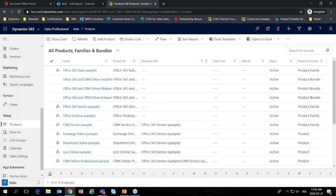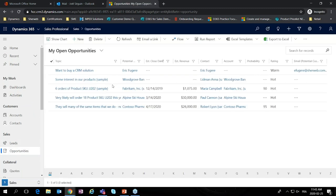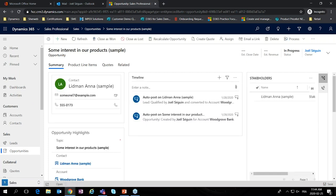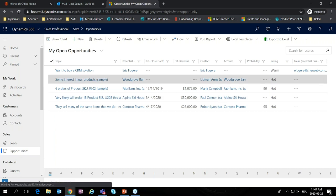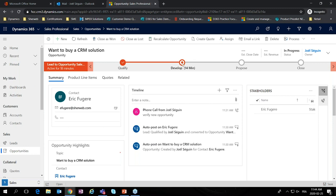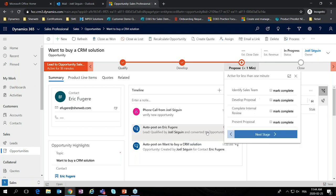So when you create a quote, this is where you come in. So let's say you are working on an opportunity right here, and you move it along. You remember that progress line that we had at the top? It's coming up. Give it a second. Let's go with Eric again. So you see, okay, the other one was closed. That's why. So we qualified him. Then we are moving him to the develop stage, where we find out his customer needs, propose solution, the stakeholders, competitors. Then we move him to the next stage. This is where we propose. So this is where we can create our quote.